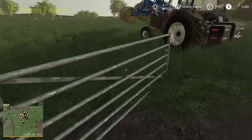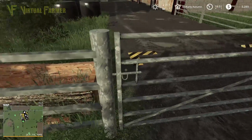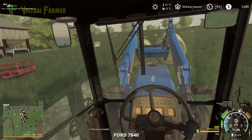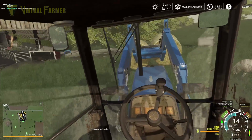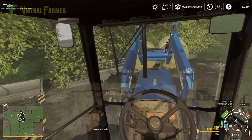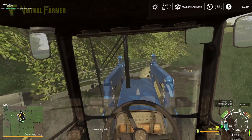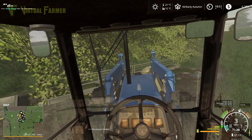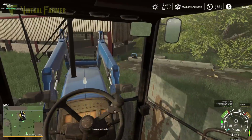Let's get this gate closed. There we go. There we are. So yeah, we're going to be getting plenty of straw in the next couple of days because we need to get the harvest started. Our crops are nice and ripe. We have a good dry spell. We've actually had a nice dry week or so, so that has been good. There we go. Get those loaded into there, and yeah, it's been pretty good.